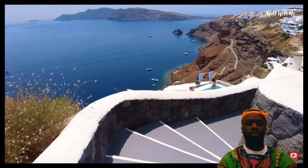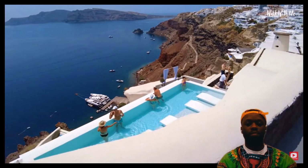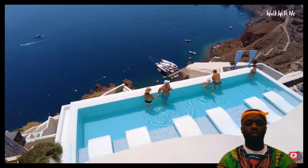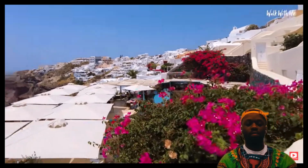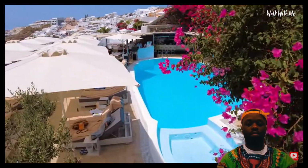Now this hotel boasts 2 infinity pools, one of which is just here, and I have got my own sunbed, which is just down there. I'll show you in just a second. And then this is the main kind of restaurant area. The pool.